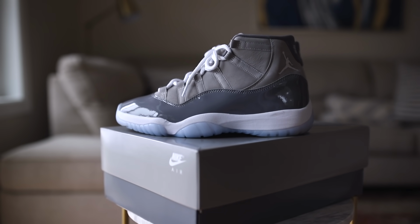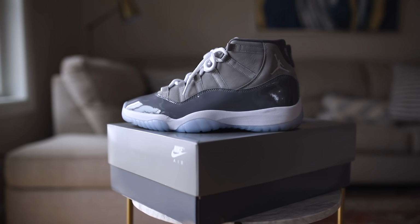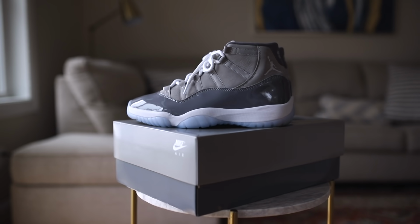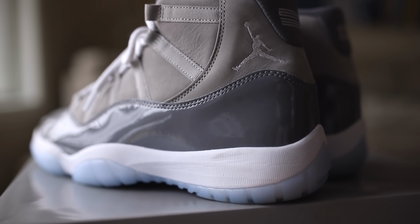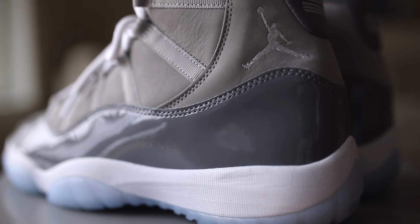And I gotta say, they did a perfect job. Quality-wise, execution-wise, everything was on point. You see cool gray on a lot of different Jordans, but this is the one. In my opinion, it is the most wearable Jordan 11 out there. Sometimes I throw on Concords and I'm like, you know what, these are a little bit much. At number 6, cool gray 11s. Let's get into the top 5.